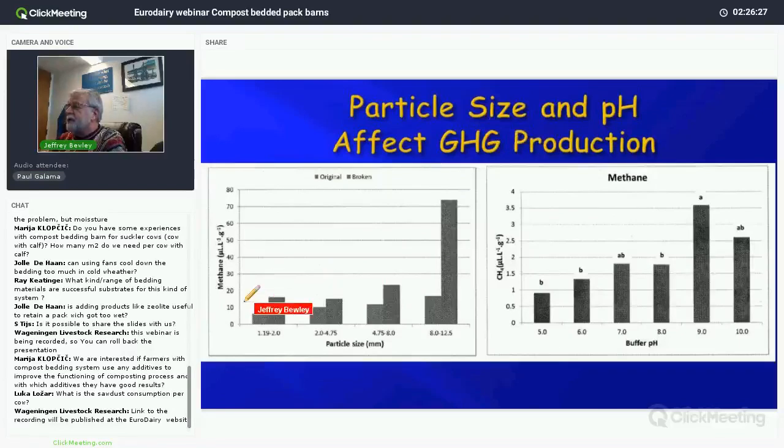One of the other issues, particularly with greenhouse gases, is as we get larger particles of compost, in this particular case of methane, when we get something about 8 to 12 millimeters in diameter, we have a tremendous increase in the methane production. But another key thing that we had found out, if the pH of the compost increases, we get increasing methane production. Some composts can get up to 8.5 pH here, and so we are producing a higher amount of methane.